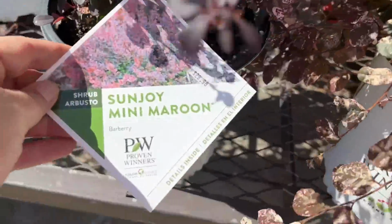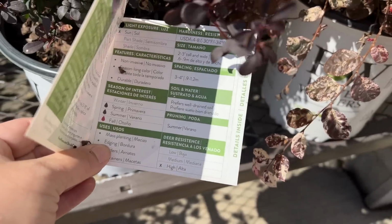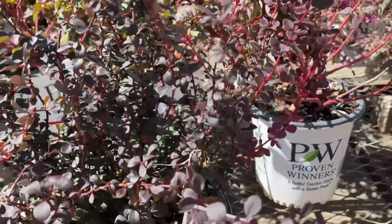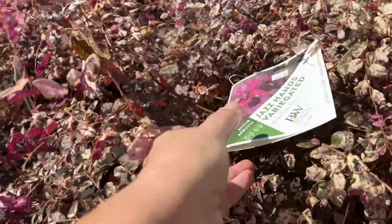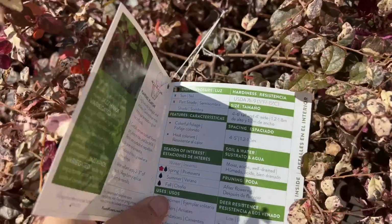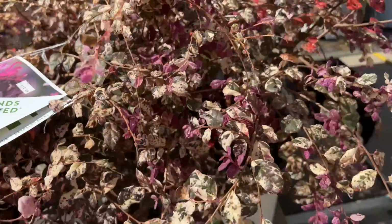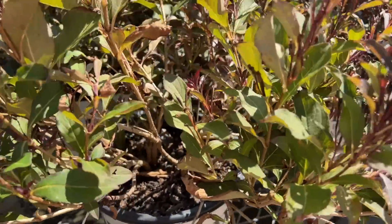There's some barberry, Sunjoy Mini Maroon. I don't think I need that. These are hardy at zones 4 through 8, and they grow 2 to 3 feet tall and wide. So that's a barberry. And then what do we have here? Jazz Hands, variegated Loropetalum. Interesting. Hardy in zones 7B to 9, 4 to 6 feet tall and 4 feet wide. Just marginally hardy here, so I'm going to pass. Wine and Roses Weigela.